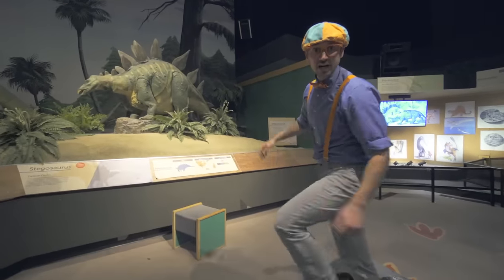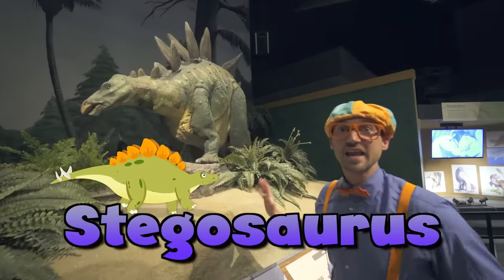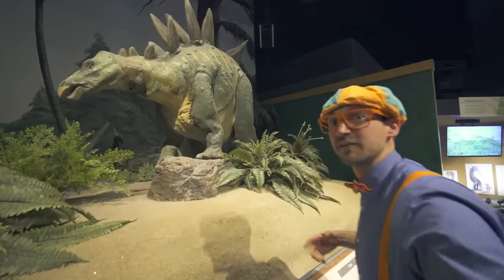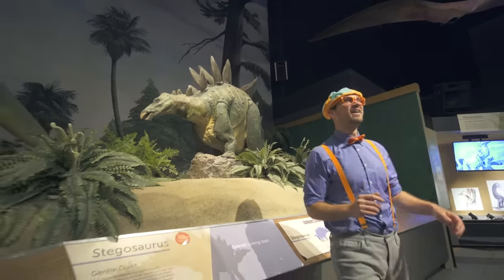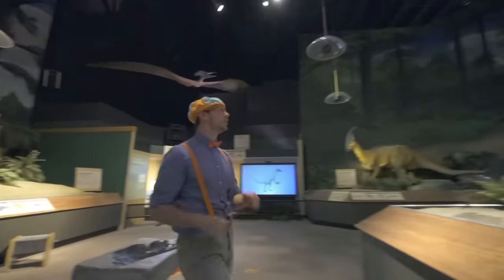Whoa, another dino. Check it out. This is a stegosaurus. Do you see those plates on its back? That's for its defense mechanism. Wow. Hey, stegosaurus. So many cool dinosaurs in here.